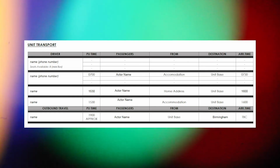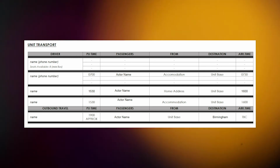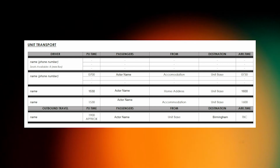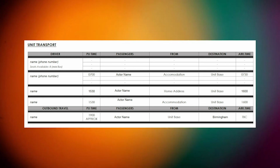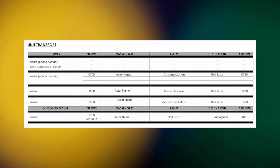Then underneath that you've got unit transport. This tends to be where all of the transport for the production is listed. So you'll have a few minibuses maybe, and you'll then have times put on there with the passengers that are going in there on that day, where they're being picked up, the destination and the arrival time. So again, it's another way for you to know who to contact should someone be late.